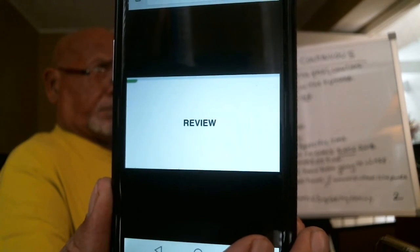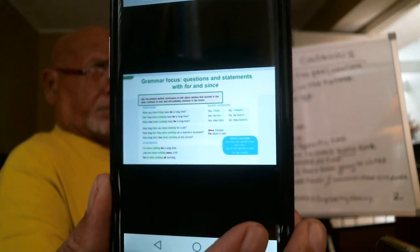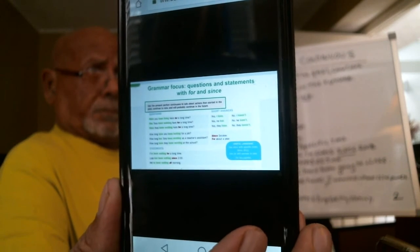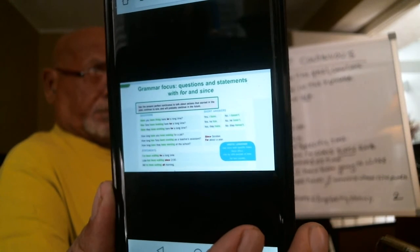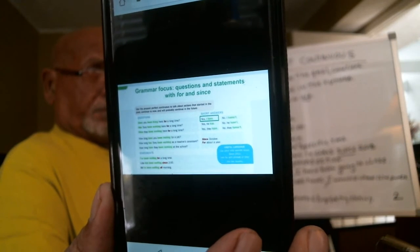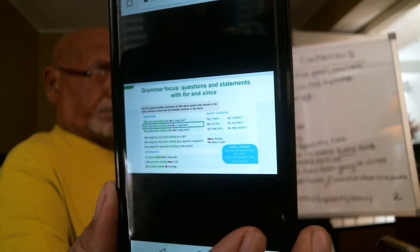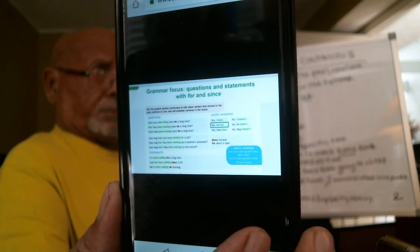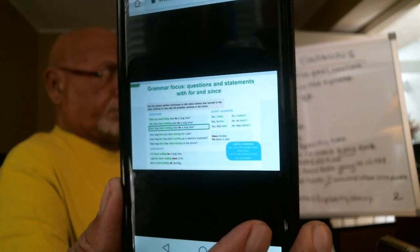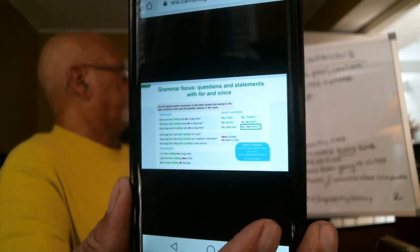Let's review. Use the present perfect continuous to talk about actions that started in the past, continue to now, and will probably continue in the future. Have you been living here for a long time? Yes, I have. No, I haven't. Has Tony been working here for a long time? Yes, he has. No, he hasn't. Have they been working here for a long time? Yes, they have. No, they haven't.